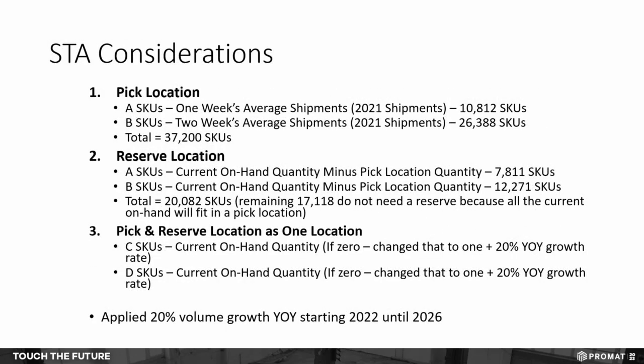All right, now, when you talk about a storage type analysis to identify the ideal size and quantity of the forward pick location and the reserve, you have to come up with a rule of thumb. Do I want to replenish my A items once a week, once every 2 weeks, once every 3 weeks?